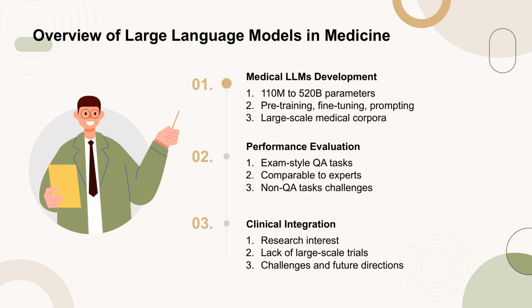Adapting medical LLMs to various clinical applications has received increasing research interest. However, large-scale clinical trials specifically targeting existing medical LLMs are currently missing. Addressing the challenges and future directions, regarding mitigating hallucinations, establishing robust data, benchmarks, metrics, and addressing ethical, safety, and regulatory concerns through interdisciplinary collaborations, is important to accelerate the integration of LLMs into the clinic.